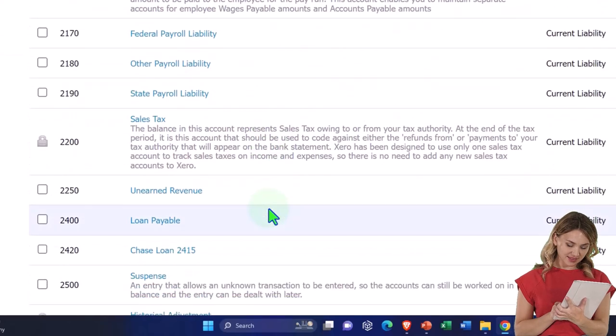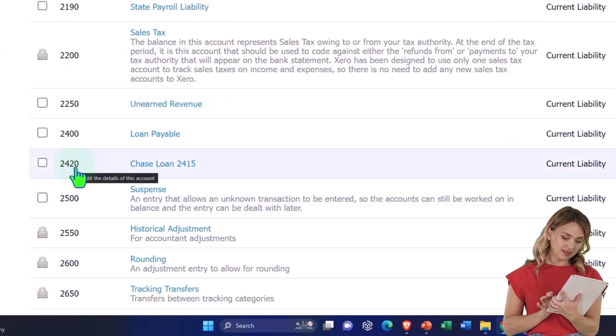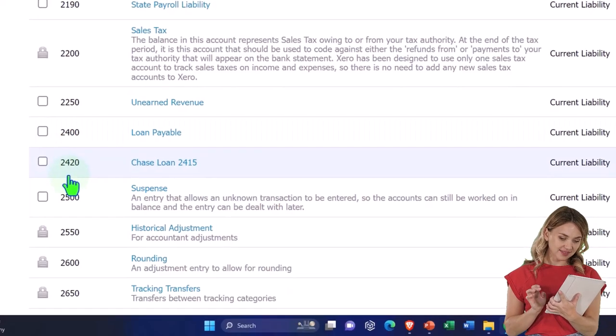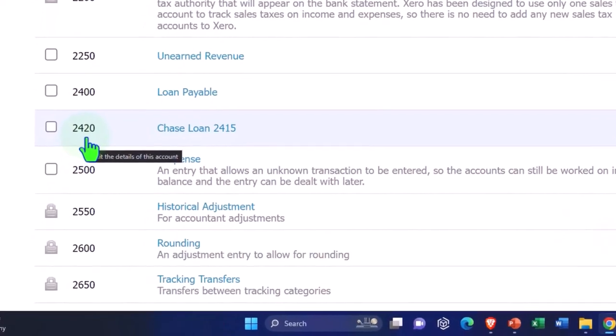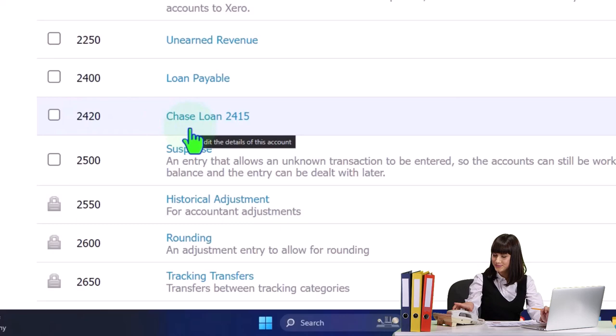So now we've got these two next to each other because the numbers are next to each other. And then I'm going to make another one, which I'll call 2430. Now note that you want to space out your account numbers to some degree, at least, so you have some room to put loans in between them, if you want. But I'm just going to make it 2430.